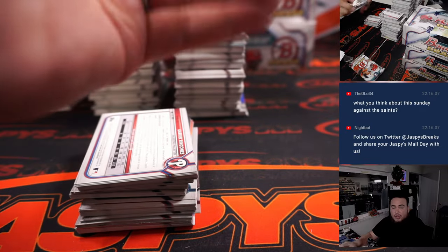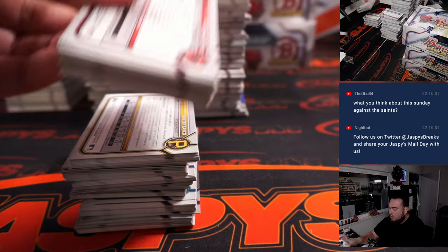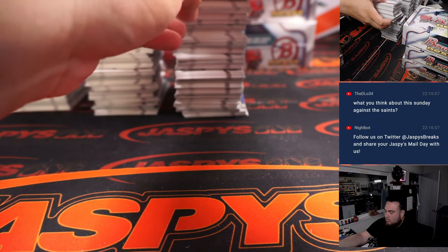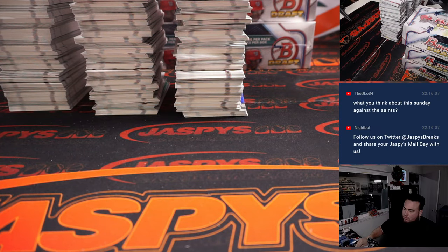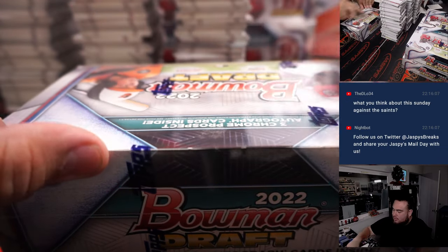God, those are some very ugly St. Louis Blues jerseys. One more, and then we'll go through the four cards, four boxes.